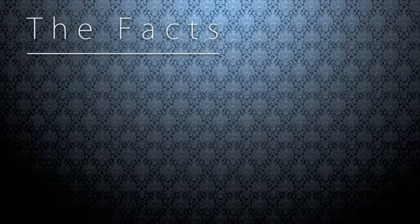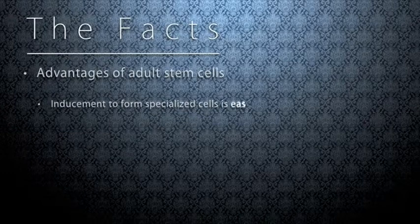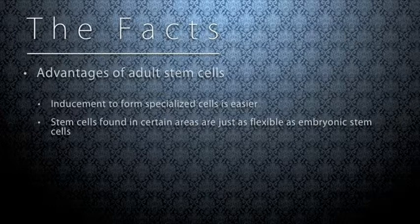Now, the facts. First, let's start with the advantages of adult stem cells. Okay? Inducement to form specialized cells is easier. This means that it's a lot easier to take an adult stem cell and have it turn into a brain cell than it is to have an embryonic stem cell turn into a brain cell. Adult stem cells found in certain areas of the body, such as the umbilical cord, are just as flexible as embryonic stem cells.